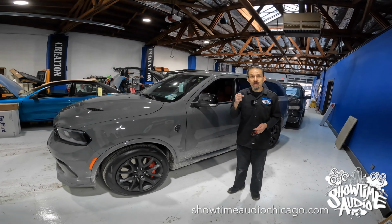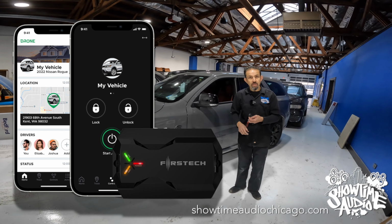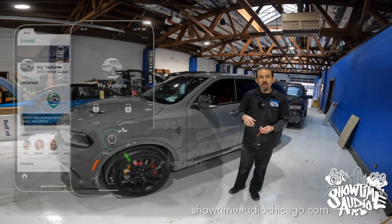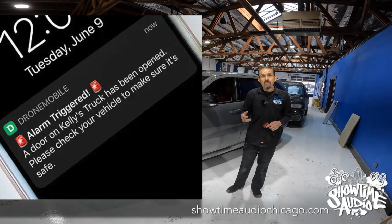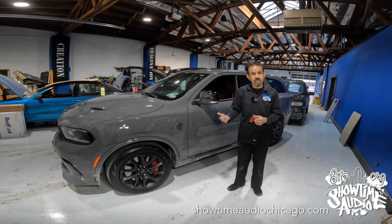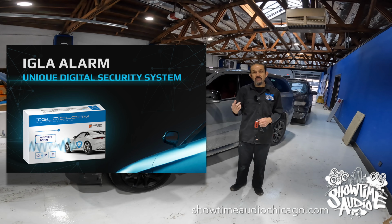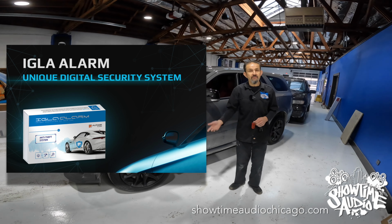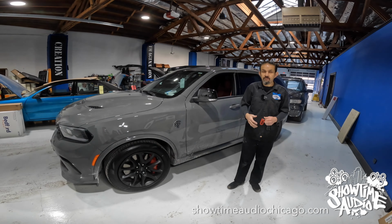It's got the Igla pin code system. It's got the CompuStar full alarm remote start with drone tracker. So basically it's covered. The alarm protects it if they hit the car, open the door, or just try to gain access to the vehicle. And then the Igla prevents the vehicle from starting, prevents them from cloning a key or deleting the factory keys, and basically just keeps the car secure and from being stolen.